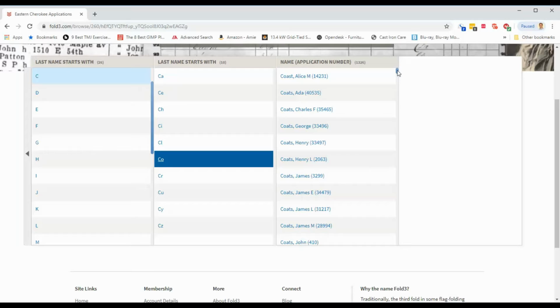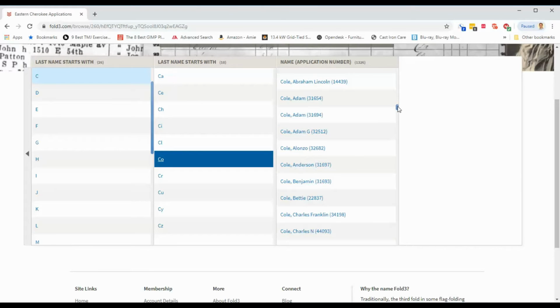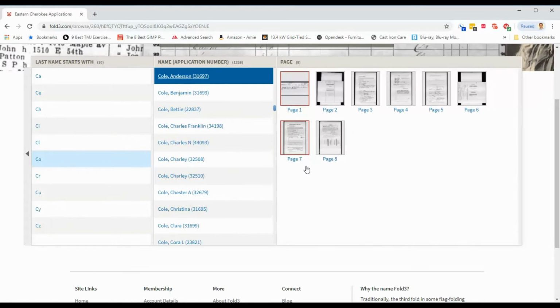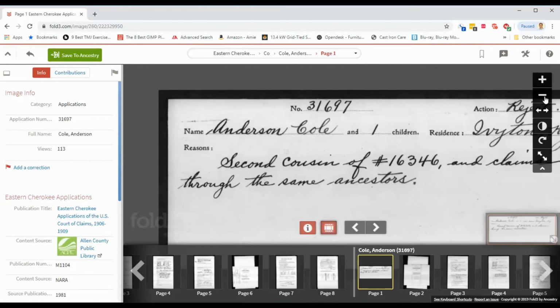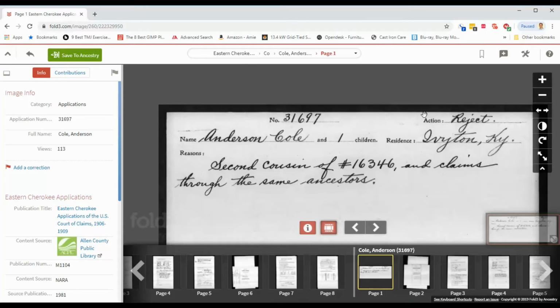I'm going to scroll down. Let's go quickly. And here we start with the Cole surnames. We have numerous Cole family members. I'm interested in looking at Anderson Cole. By clicking here on Anderson's name, I'm given 8 pages. These are the digital images of his application. If I click here on the first one, I see right off the bat that Anderson was rejected. So he is not going to appear on the Guion Miller rolls. But it also mentions that he is a second cousin of applicant number 16346 and claims through the same ancestors. So that's a good piece of information.